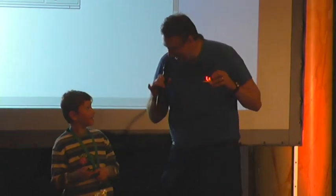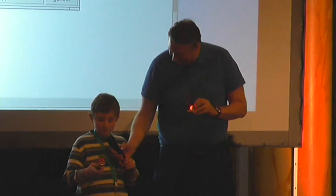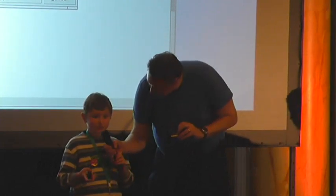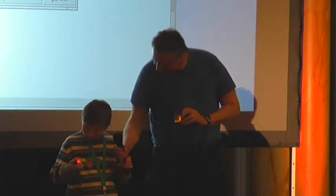So there you go, as you can see, he pressed that button and it's actually displaying on this micro bit. Button B is: shall we meet at playtime?